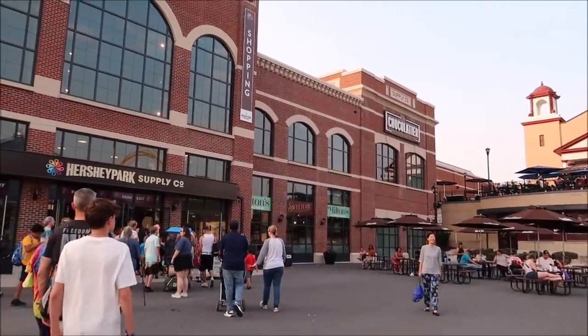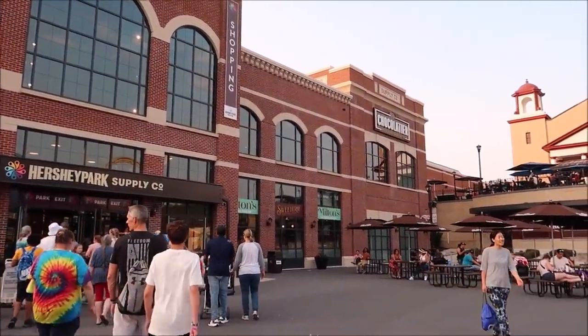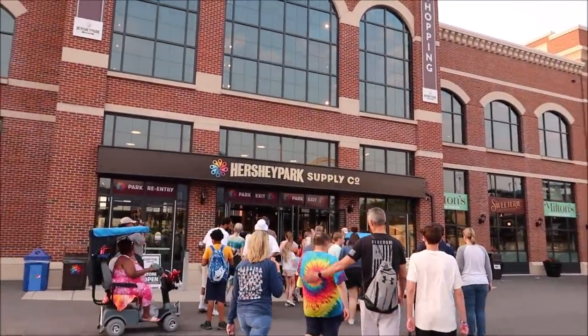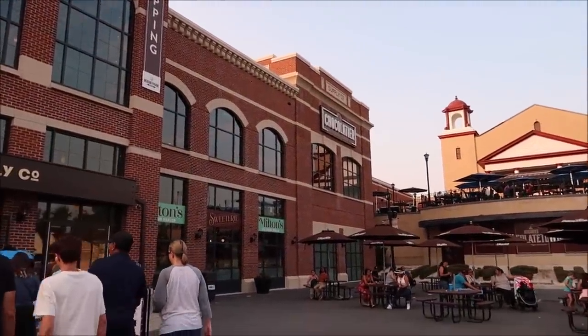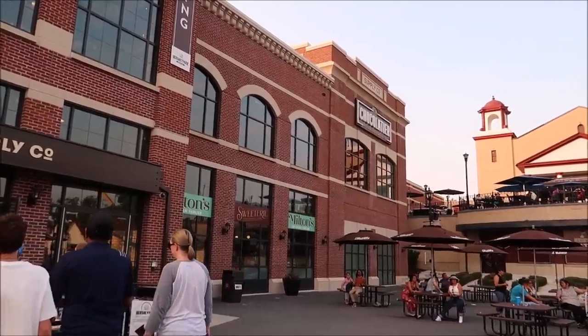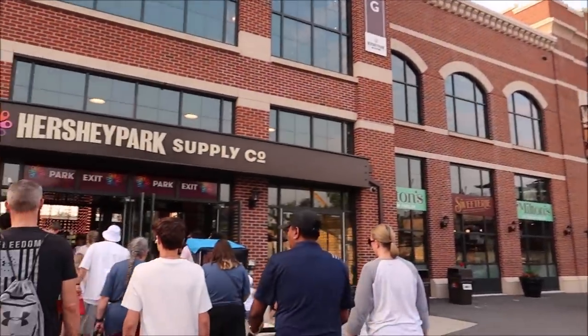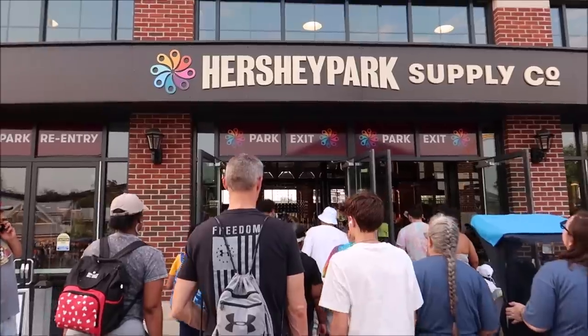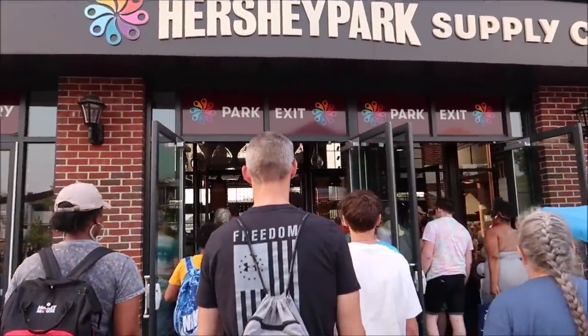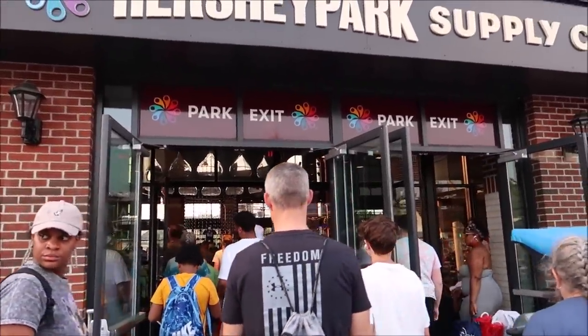I guess it's time for us to exit the park. Of course, we have to exit through the gift shop and at the Chocolatier restaurant, which is a very good restaurant. Me and Bon Bon ate here last time we came down, and I loved it. Today, we want to get home because Mom's not with us, so we want to go get dinner with Mom. So we're just going to exit on out and start the long journey home.